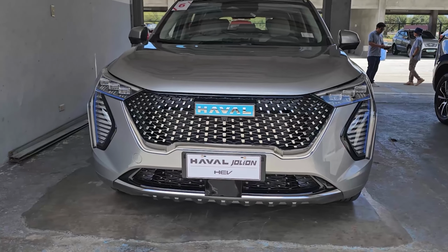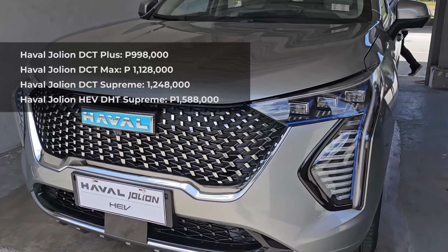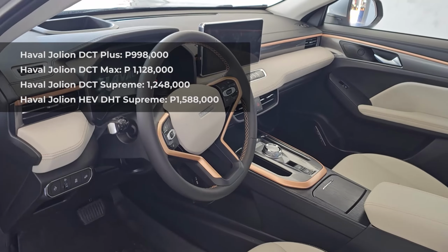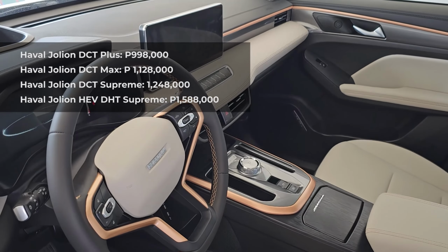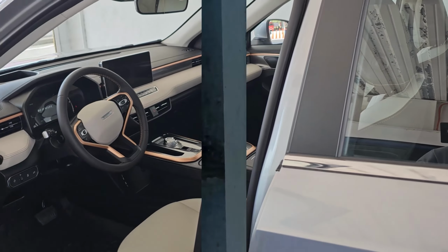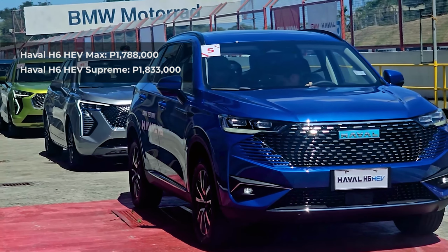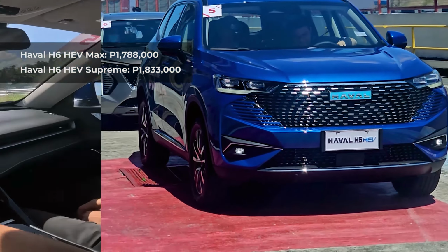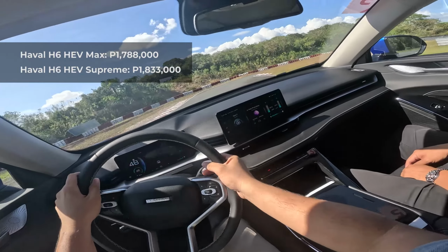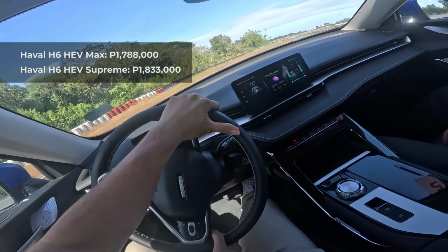The Jolion has 4 variants, but only the top spec is a hybrid. Prices start at 998,000 pesos and go all the way up to 1,588,000 pesos for the top spec model. The Haval H6 is the priciest of the bunch. It has 2 variants, both of which are hybrids. The top spec sells for 1,883,000 pesos, and the base model sells for 1,788,000 pesos.